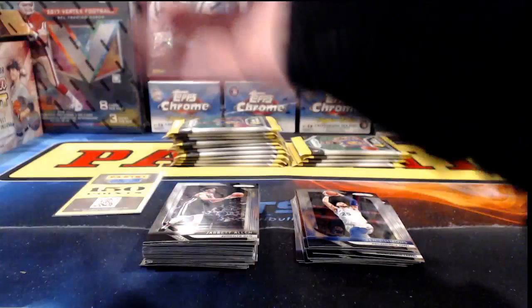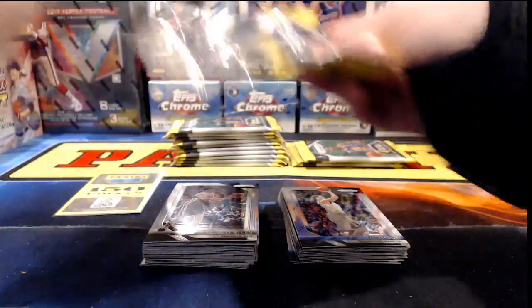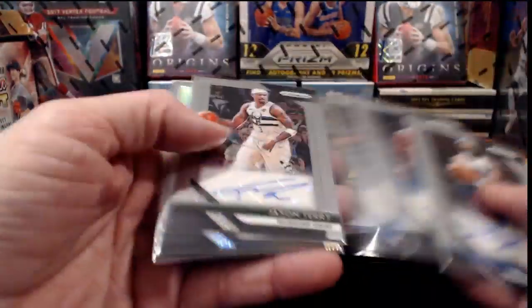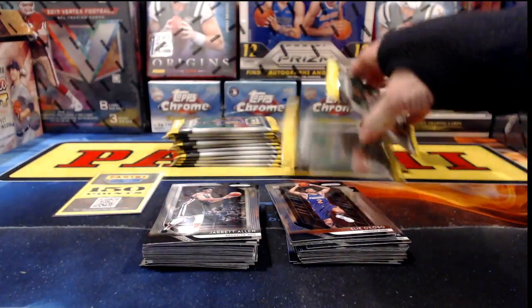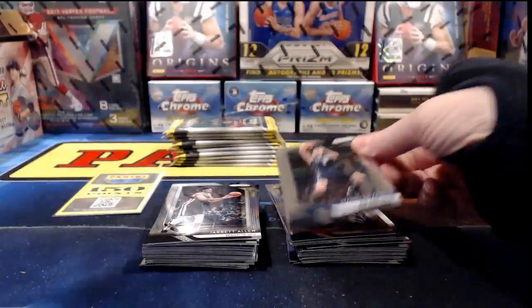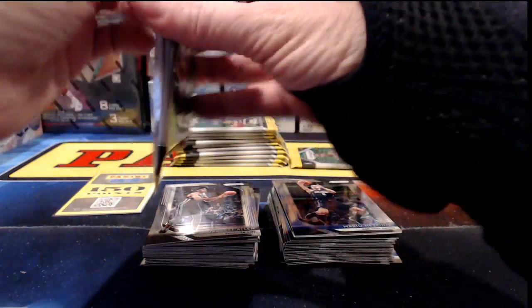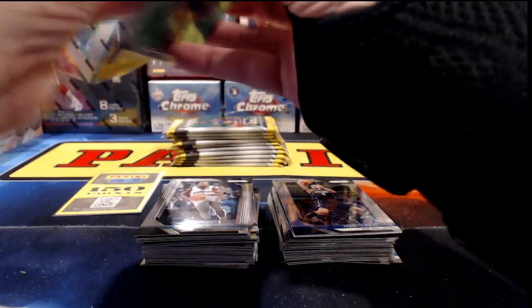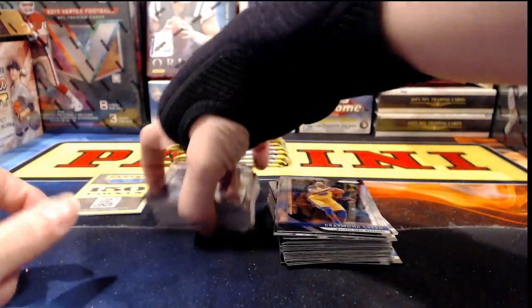I know, Kent, we're trying to find you that DeAndre Ayton. Have we seen any rookie autographs in here, or have they all been veteran? Let's see. Yeah, they've all been veteran. So we're due some rookie autographs. Now, if we don't find it out of here, I would certainly think we've got some in the second half of this case, because it's unusual that we haven't seen any of the autographs be rookie at this point.